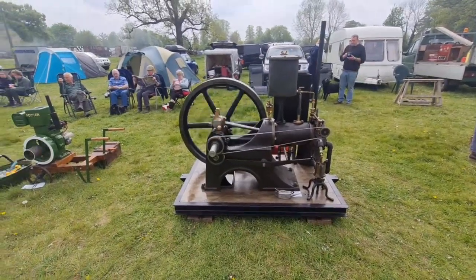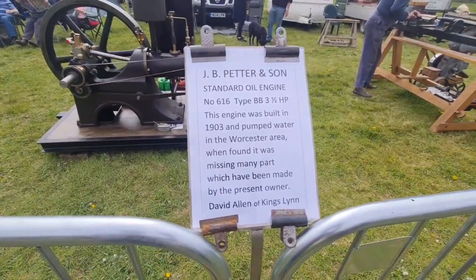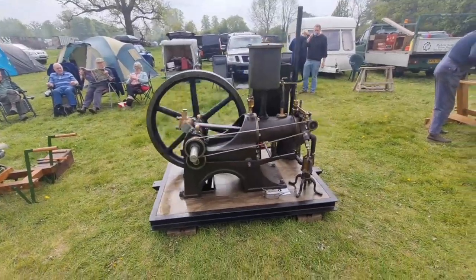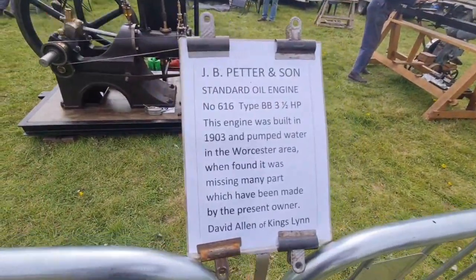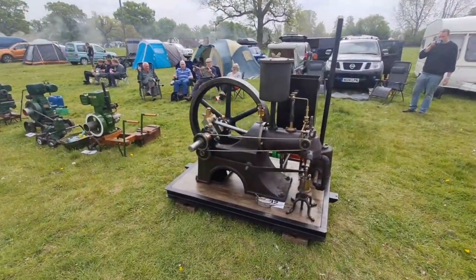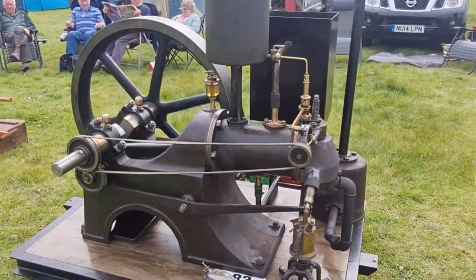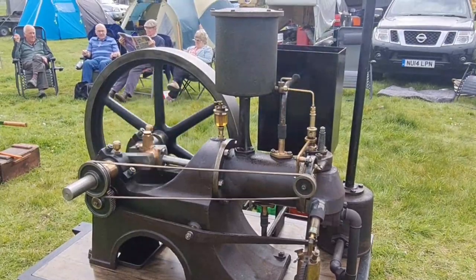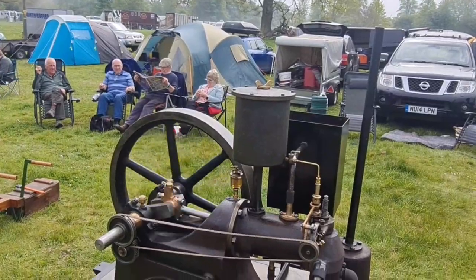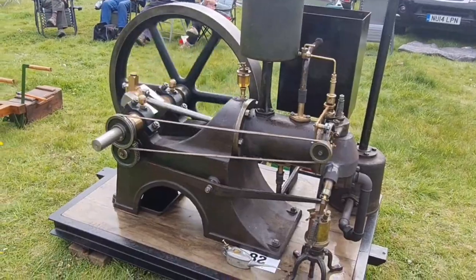Now here we have something a bit different. Penta oil engine, 1903. You want to read that info plaque? Here it is. You can always pause it. There we go. Just look at the engineering in that. That is lovely.